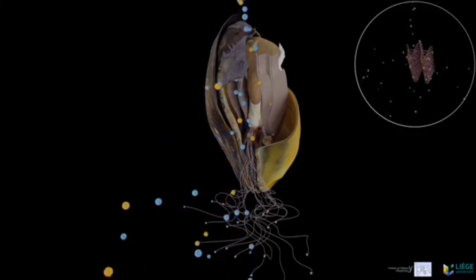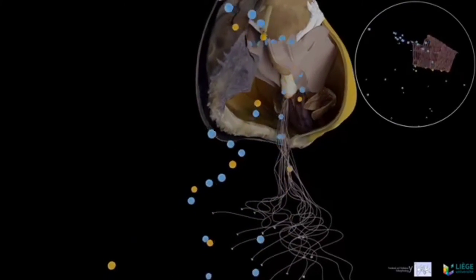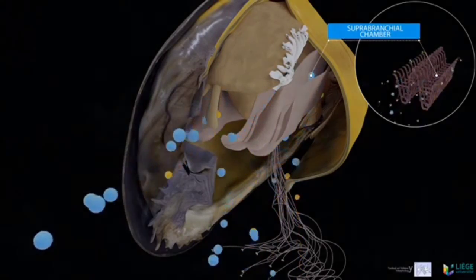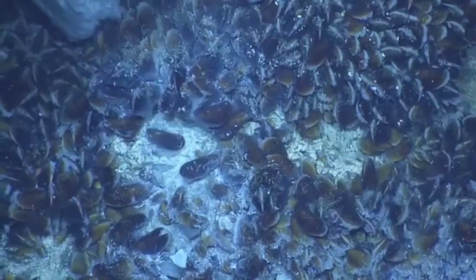Phytoplankton cells, both living and dead, constitute the main source of food, but other sources of carbon such as decomposed macrophytes or suspended detritus may also supplement their diet. Mussels may live more than 70 years if surrounding conditions are suitable.